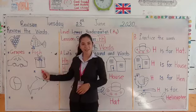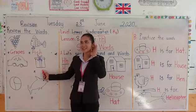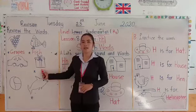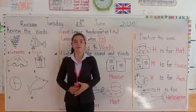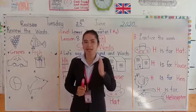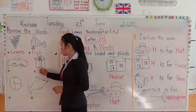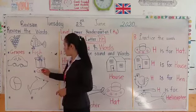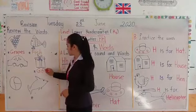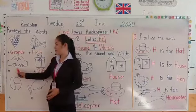And what is it, student? I can't hear you. Louder, please. What is it? Yes, good job. Gift. Gift starts with the letter G. Hard G sound is G, G, G. Good job. Now let's write the word. G, I, F, T. Gift. Good job.